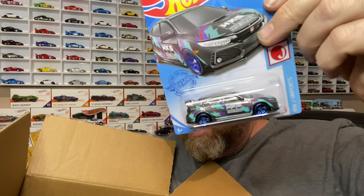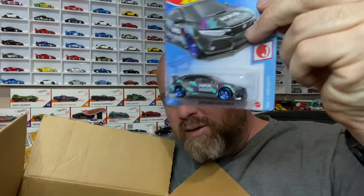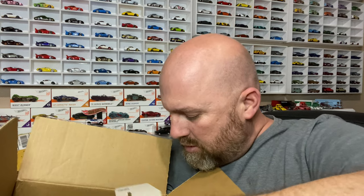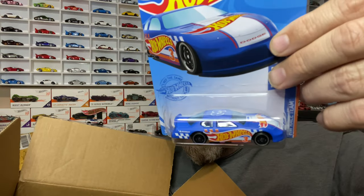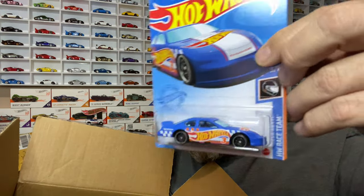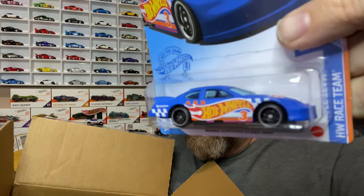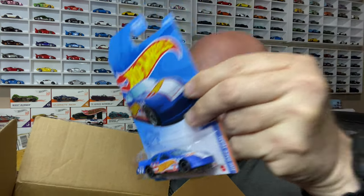I was finally able to grab a hold of this, but not the super, just the mainline. But the mainline is still cool. Didn't have it in my collection, so I was able to grab it. I was able to grab this one. Like I said, this is L case, old news, but these cards I hadn't been able to get a hold of. Man, I like that flat blue on this, and it's the Hot Wheels race team livery, which makes it even cooler.